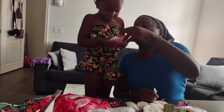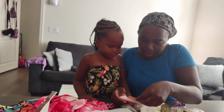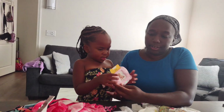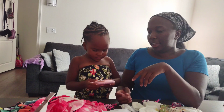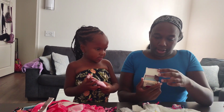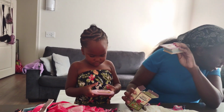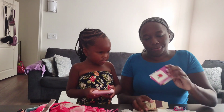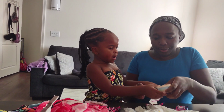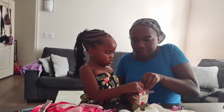Please insert the card again. Okay, wait. Dog. And as you see, it announces the name and shows the picture so she can learn her letters, words. It's supposed to be 200 plus cards, front and back, so it'll help her with her words. And it shows the picture. Wait, we gotta put it back in here.